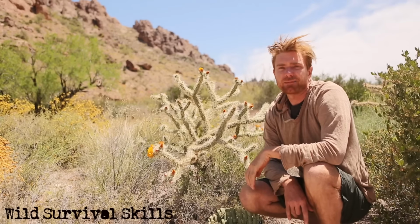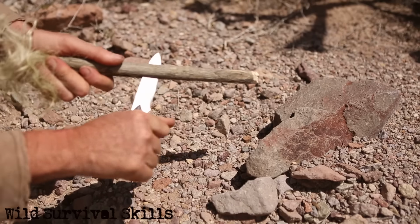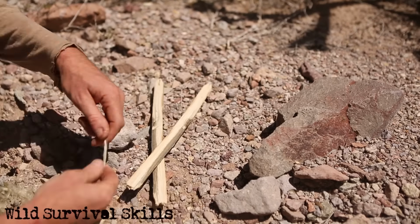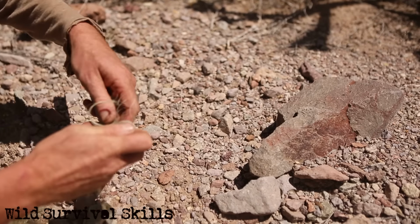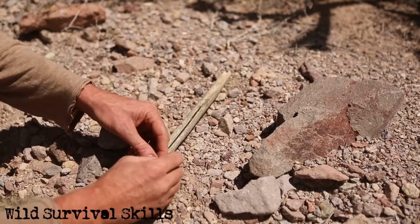Before I do that, I need to make a pair of tongs, because up until this point, I've just been using 2 sticks and fumbling around with it. It's kind of a pain. So I'm just going to quickly show you how I'm going to make a pair of tongs and then go around and just fill up on these cholla buds.